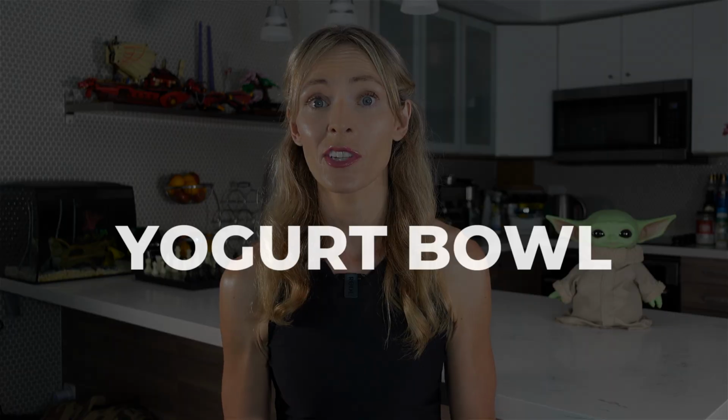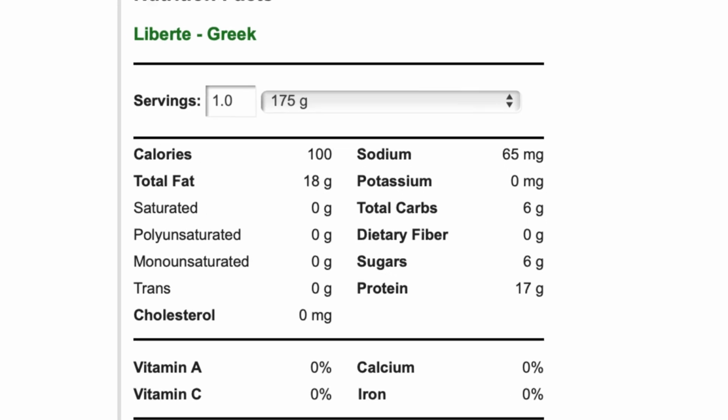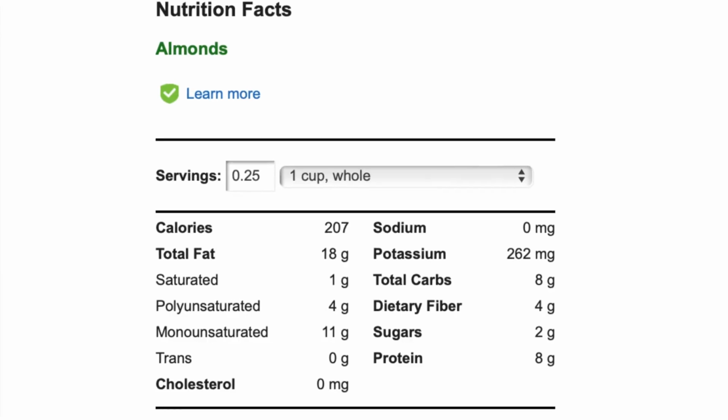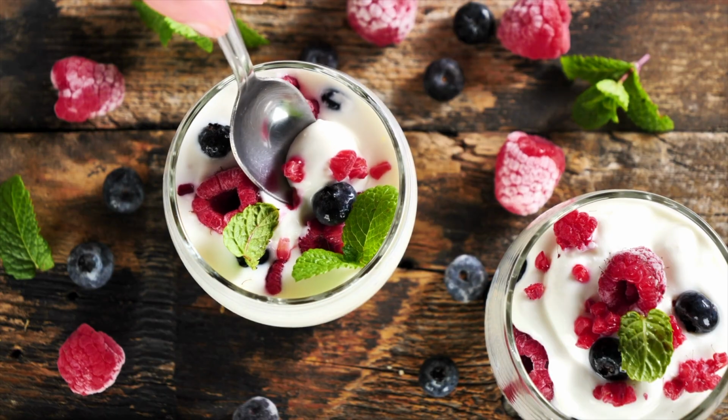Another option is a yogurt bowl. This is something that I often have myself. 3/4 of a cup of Greek yogurt has about 17 grams of protein. Then you can throw in about 1/4 cup of almonds or some other nut. For almonds, it's about 7 or 8 grams for that 1/4 cup. So in total, you've got 24 or 25 grams of protein in that yogurt bowl. You can also put fruit in there just to add some fiber and some micronutrients and to make it taste really good.